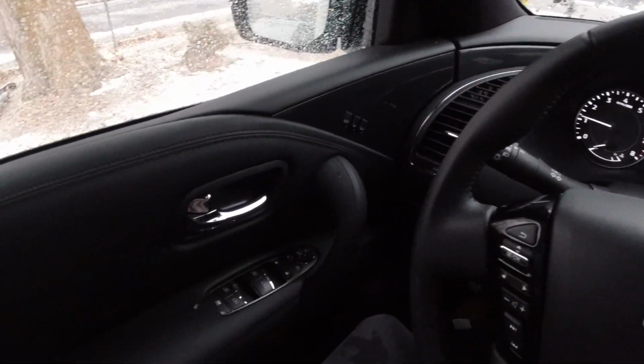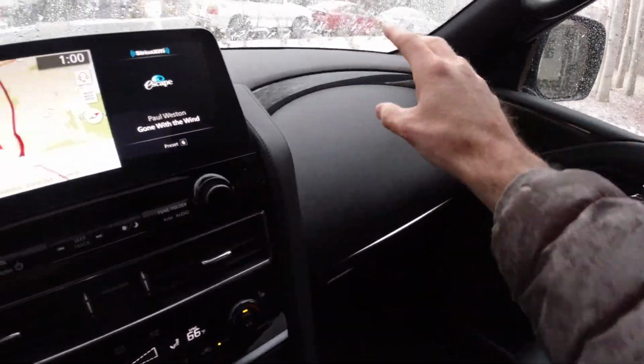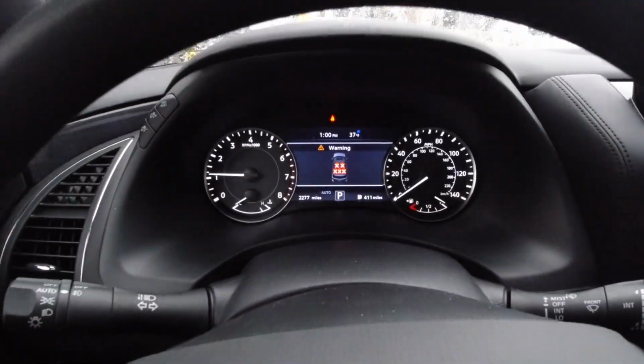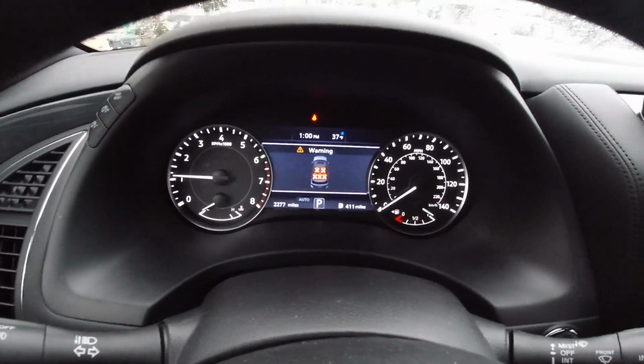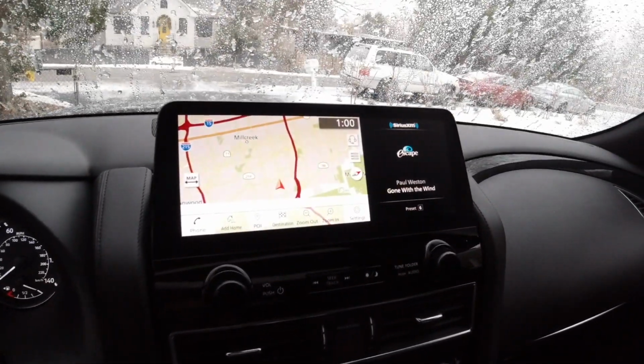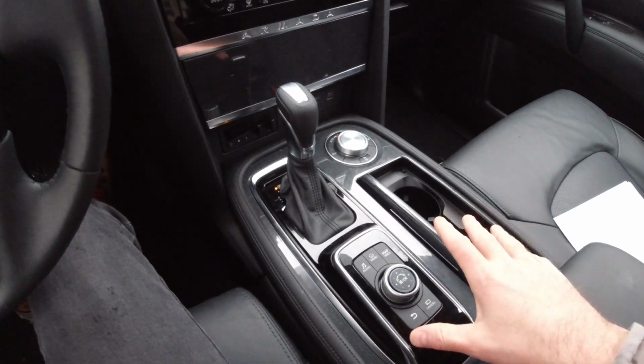Things that haven't changed are the door panels, the steering wheel, and the dashboard in these areas. The gauge cluster is new though. It now has a 7-inch screen in between the two mechanical gauges. Infotainment screen is all new, so this entire center stack and the center console have changed for 2021.